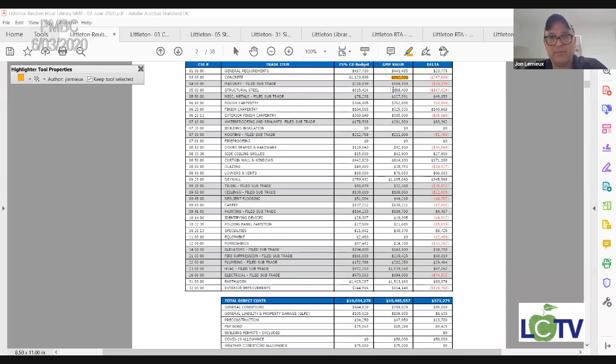Let me jump over to the GMP just so we can see that briefly. As you are aware, we have been working with Commodore Builders to nail down the guaranteed maximum price for the project. And tonight we are here specifically to speak about the first 3 packages that work in concert with that overall GMP. And they are concrete, structural steel, and site work.